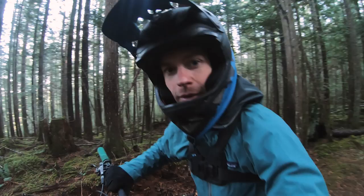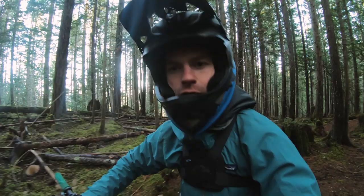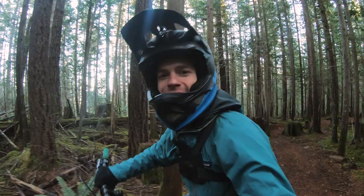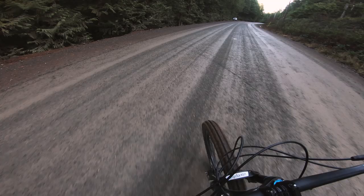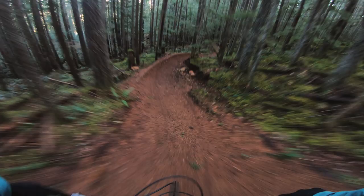Now that I know that last jump worked, I'm just buzzing on adrenaline right now. It's so good. I'm hiking up to the very top, all the way up to the road, and I'm gonna hit this entire line top to bottom so you can see the whole thing complete, finally. Hours of hard work has paid off. I'm so happy right now. This is awesome. Deep. Oh, that was fun.